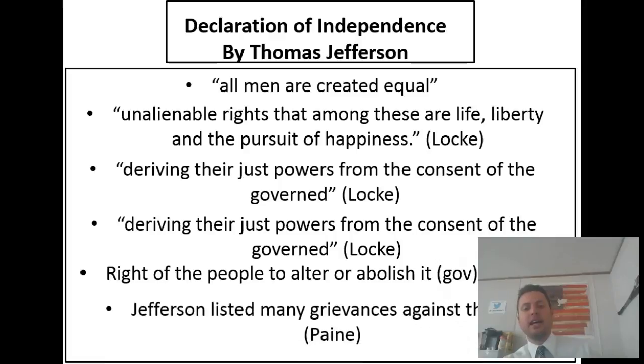And then here's the last part. Jefferson listed many grievances against the king. That comes from Thomas Paine. So there's a whole section which is like all John Locke stuff, and then there's all the complaints against the king, and many of them come from Thomas Paine. I know what you're thinking, how do I remember this? Always remember this: Thomas Paine said the king was a pain. Premium or non-premium? Premium. Thank you.